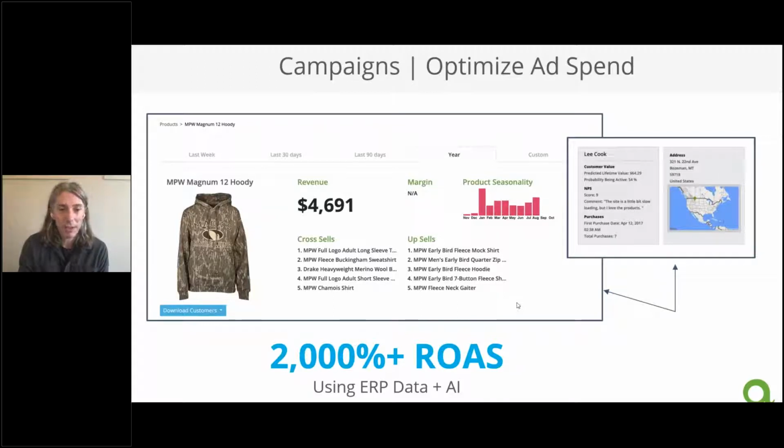We're going to talk about how we optimize spend. This is going to be really exciting here in a little bit, as Dirk will show you the power when we have this customer data. When we understand the customers and what they want to buy, and we have things like size and color preferences, now we can take that margin data as well that exists in the ERP system, and we can run ads against that and customer preferences as well.